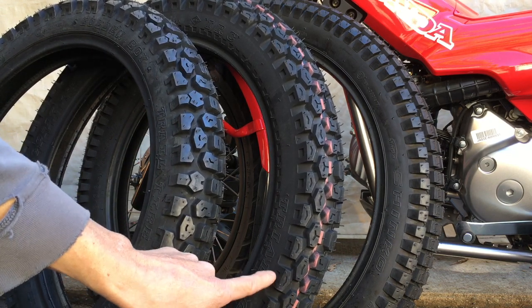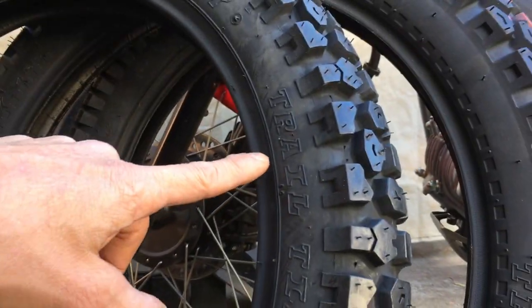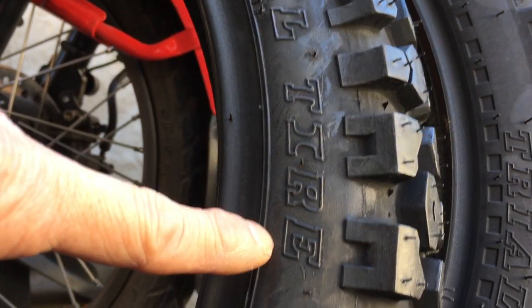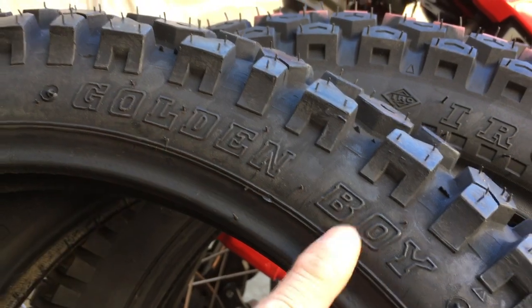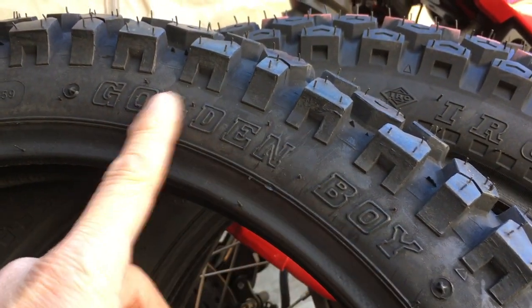This one's actually not even a trail tire. This one right here says trail tire, right? Trail tire SR244. These are supposed to be Shinko's, but it doesn't say Shinko, it says Golden Boy. So I'm not sure what brand Golden Boy is, or who owns Golden Boy. Maybe Shinko owns Golden Boy, or Golden Boy owns Shinko. I have no idea.